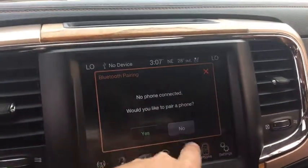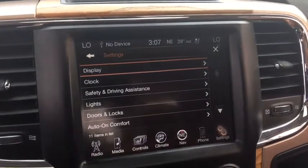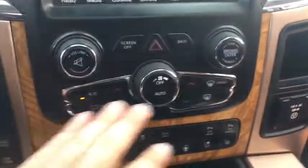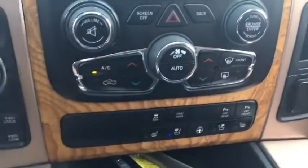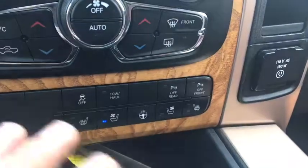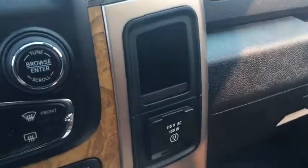You got your phone set up as well, which we're not going to. That's for your phone. And then, of course, your settings. There's a lot going on there, so I'll let you explore that on your own time. Down below, you got your hazard lights, your climate control, and real-life buttons. And then you got your traction control, tow, haul, your ParkSense sensors, which I will explain in a second here, and the heated and vented seats options. 115-volt outlet on the right-hand side with some storage above that.